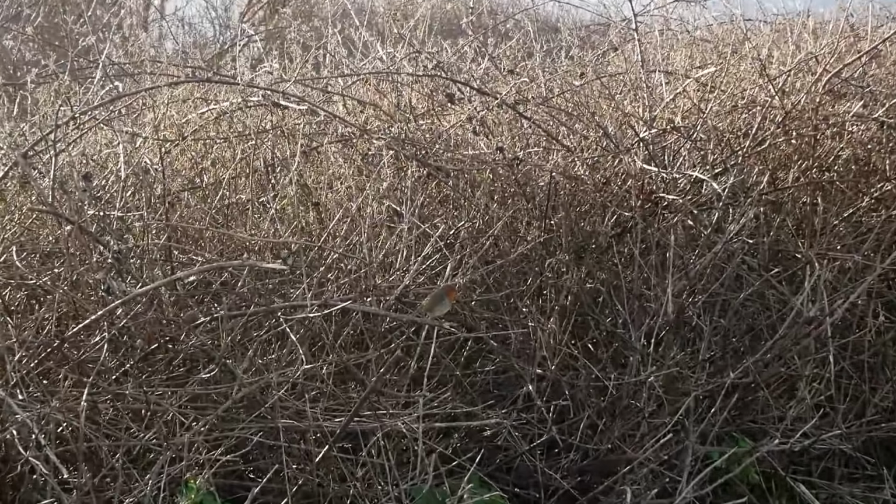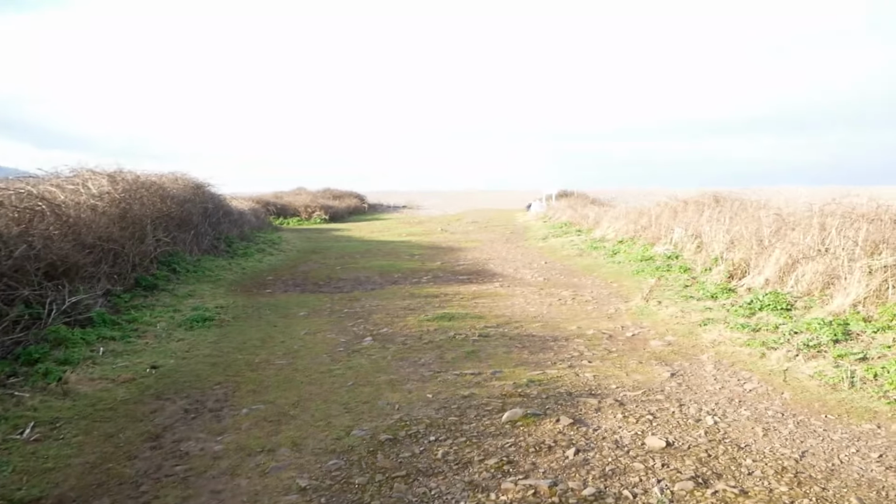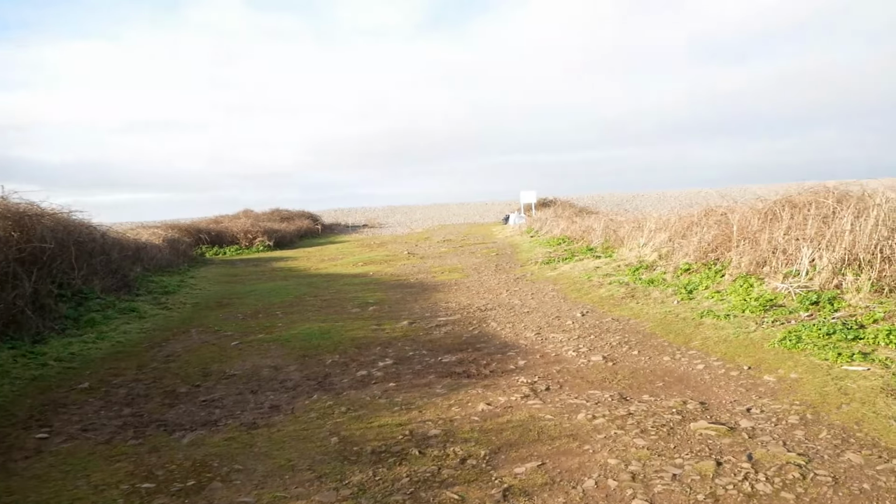There's a little... quite tame round here. You can feed them if they come down on the beach. Fed a couple of foxes here as well.